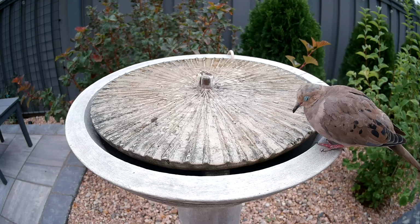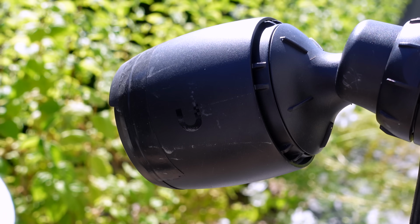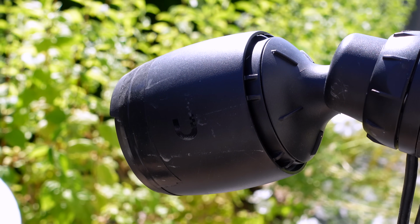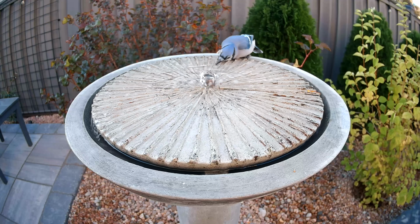So my wife and I are really big birders, and we wanted to see what birds were coming to our bird bath because some of them get scared away really easily if you get too close. So we installed a Ubiquiti camera here pointed at the bird bath, and it records motion events that we can see later to review all the different species that came to our house.